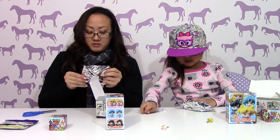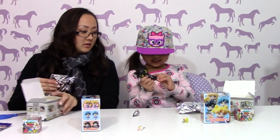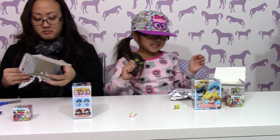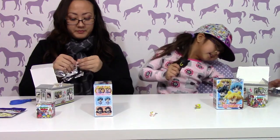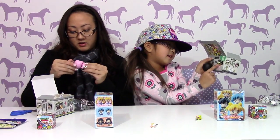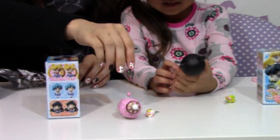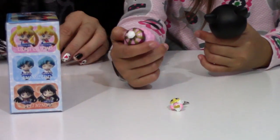Yeah. So the Tokidoki one. This is a puppy. Hey, I got a kitty. Is the kitty on the table? Ooh, it is. Right here. I got this one. Is that like a poodle? Ooh, poodle looks.